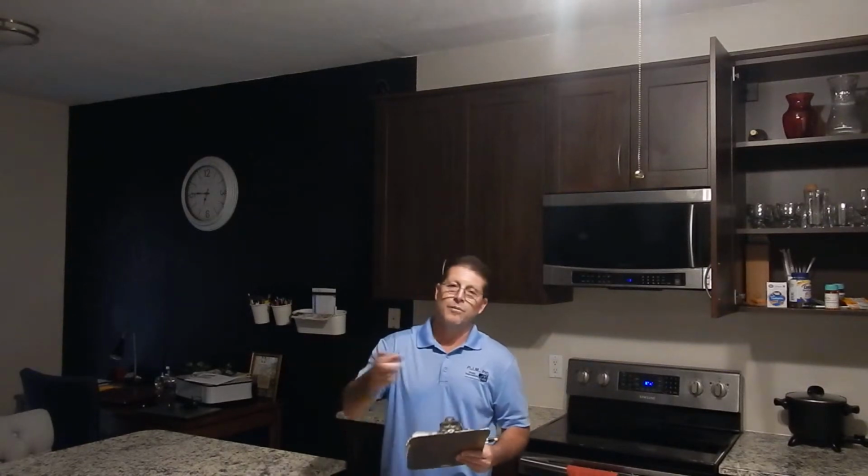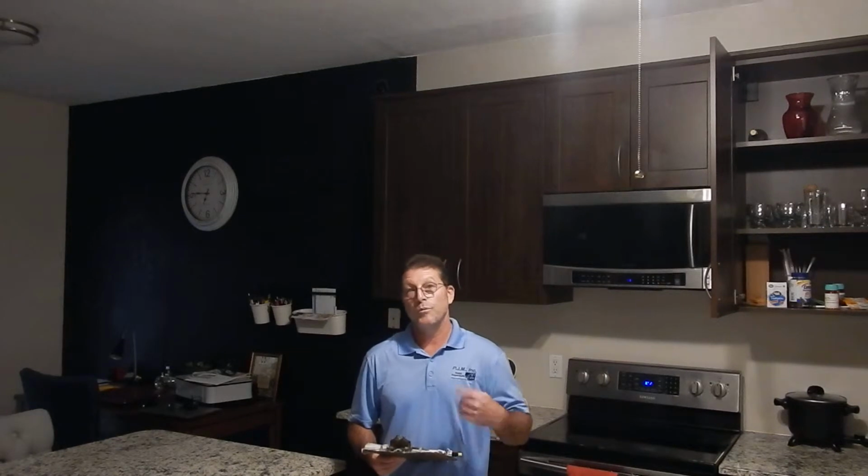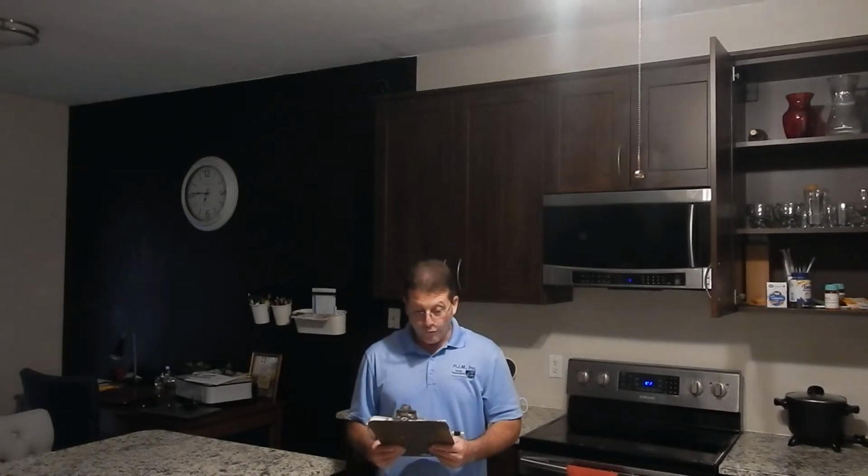Structurally, it seems pretty sound. There are some conditions around the perimeter of the building that need better management. I'll itemize those as we move forward into the inspection report, and then naturally we can discuss them further in the future. But overall, I'm going to say it inspected really well.